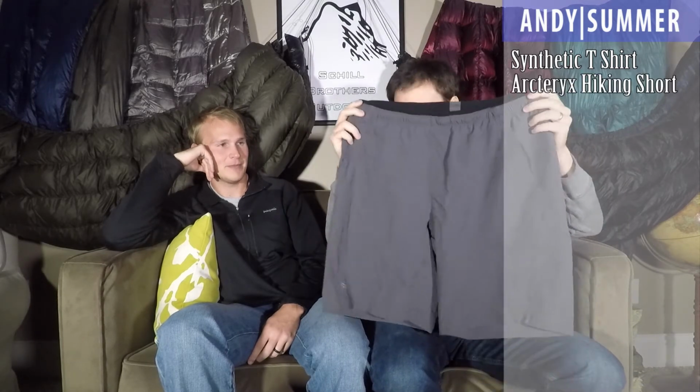Yeah, it is. So, in the summer, I've started hiking in these, just some Arc'teryx nylon shorts. You have fancy shorts. Yeah, these are fancy shorts. I splurged. These things are great. Anything in Arc'teryx is great. Very expensive, just basic nylon shorts.